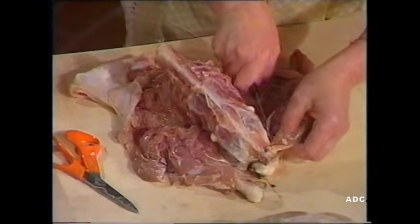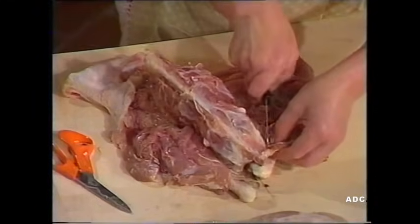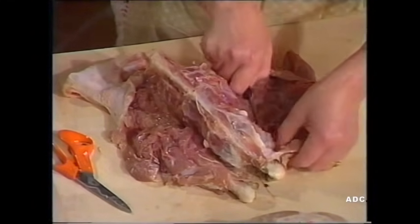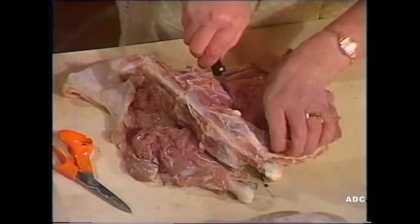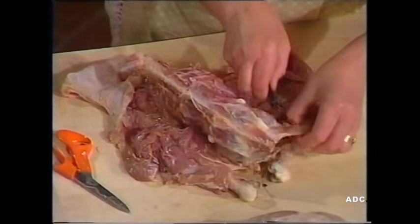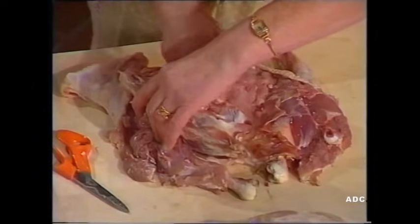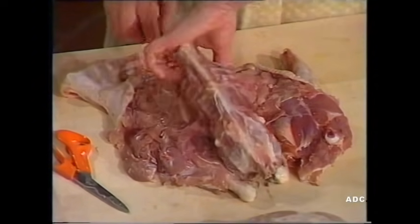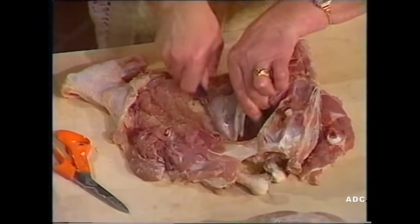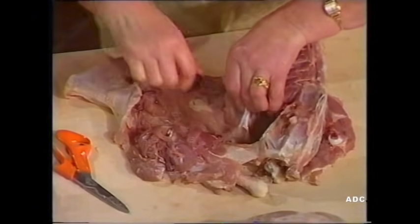I can remember very clearly the very first time I ever did this. I was so sick with fright at this point because I thought I was going to waste all this expensive bird, but in fact, although it looks a bit of a disaster at the moment, it will eventually look almost like a bird again once we get it stuffed. There we are, we're right down, there's the breastbone there. Lift it up and get it out. There we are.